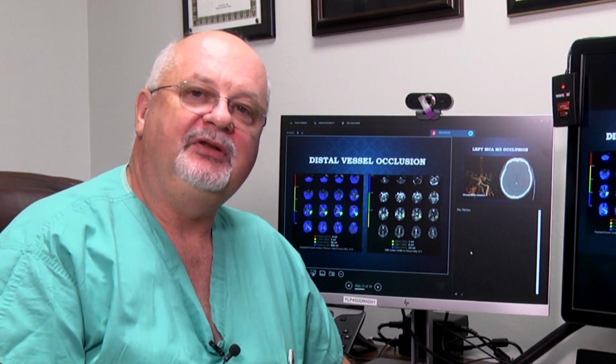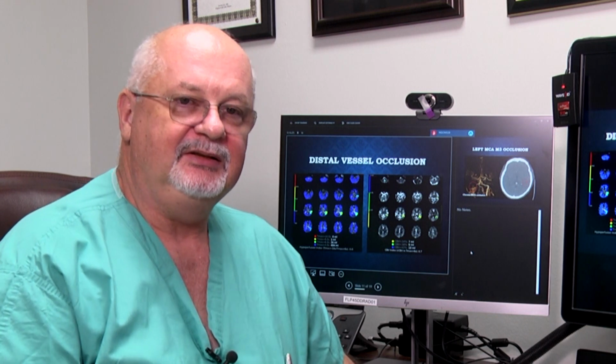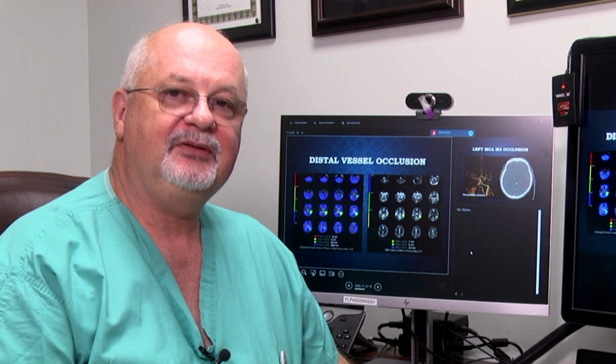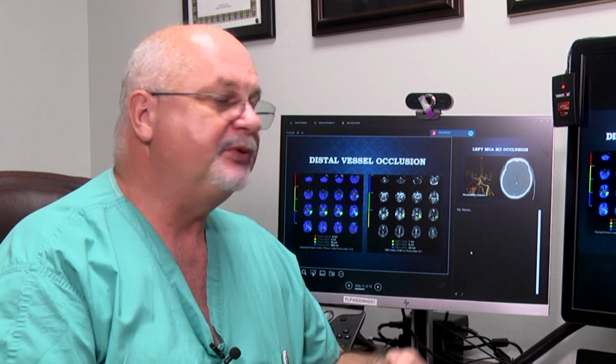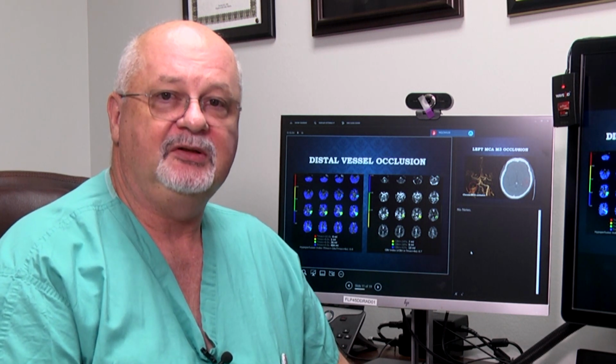The neurointerventional team at Holy Cross Hospital is spearheading these research efforts, these new procedures, and now we make it widely available in the Fort Lauderdale area.